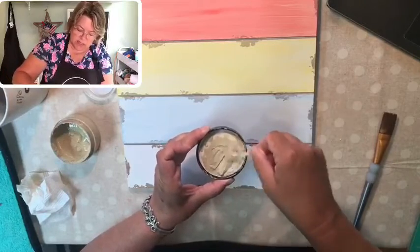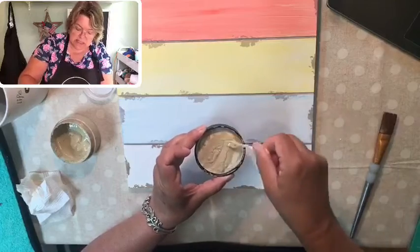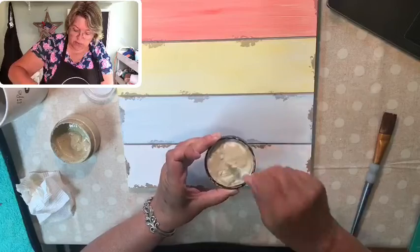You can also thin your ink if you want to do this on a t-shirt or something. I would thin it a little bit less than this because your fabric will absorb it if you're putting it on a t-shirt or a pillow or whatever.